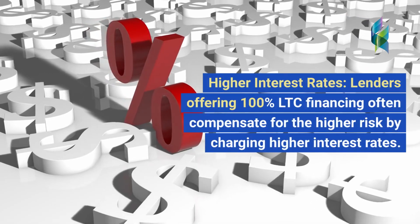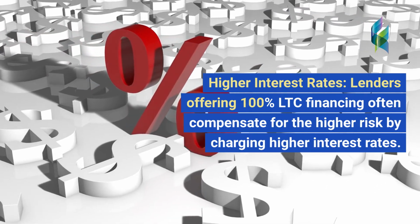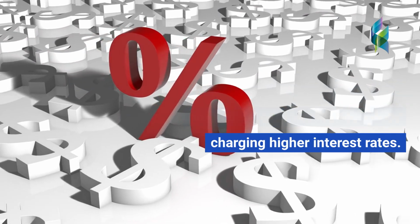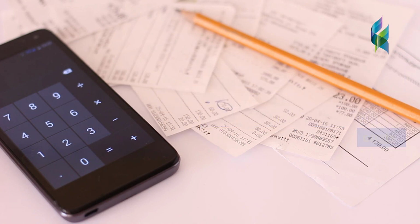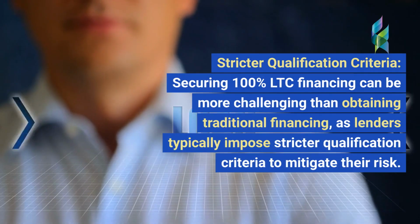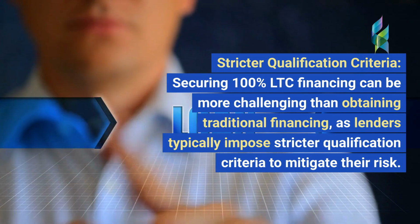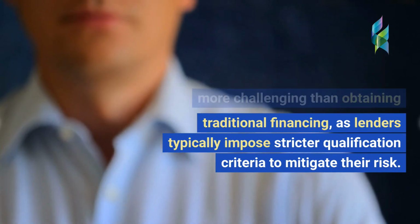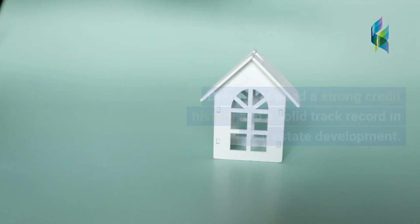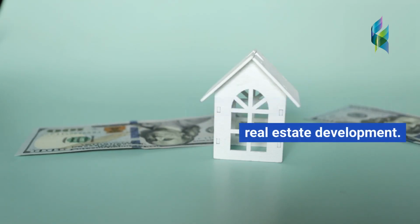Potential drawbacks of 100% LTC financing. Higher interest rates. Lenders offering 100% LTC financing often compensate for the higher risk by charging higher interest rates. Borrowers should carefully assess whether the returns from their project justify the increased borrowing costs. Stricter qualification criteria. Securing 100% LTC financing can be more challenging than obtaining traditional financing, as lenders typically impose stricter qualification criteria to mitigate their risk. Borrowers need a strong credit history and a solid track record in real estate development.